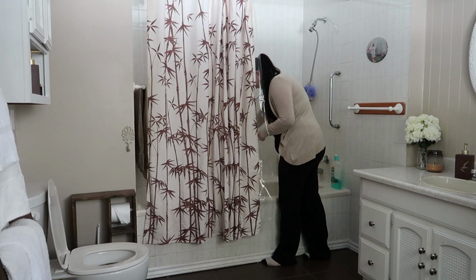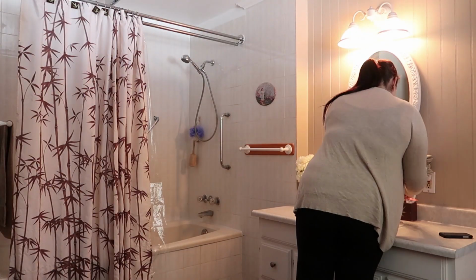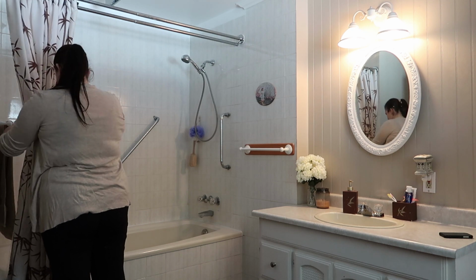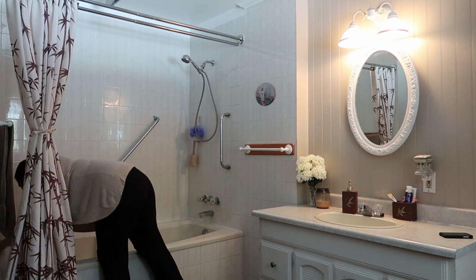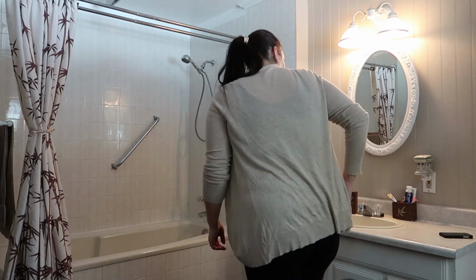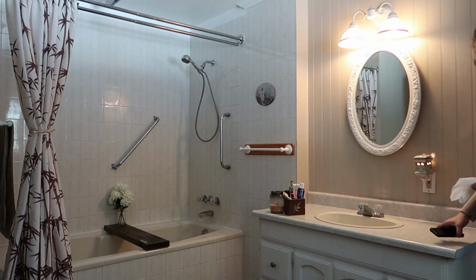For the bathroom, like I said in previous videos, I remove all things that don't look clean and tidy, like the shampoo bottles and the scrub brushes, all that, and I replace them with just nice looking bottles, ceramic bottles, and I wipe down all of the tub, make sure that it's all rinsed out clean, and wipe down the countertops, and I put out all my decor staging pieces.